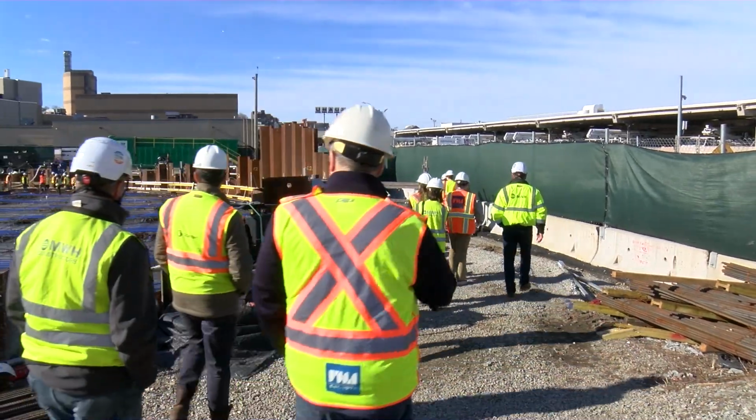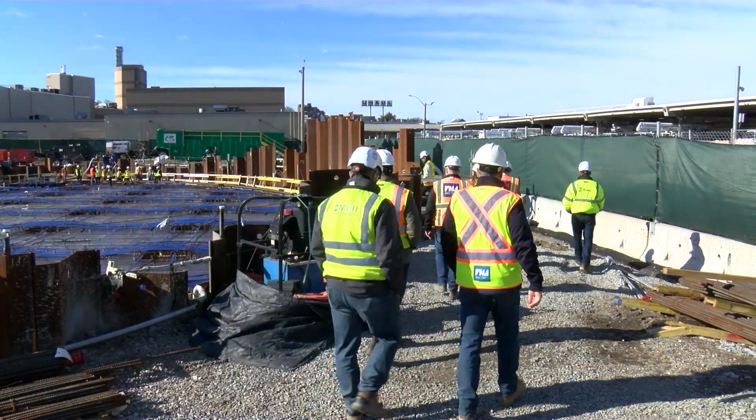We've got an excellent team out here. We're working along, and when we're finished, we will fundamentally change the way we're able to handle stormwater in the Union Square area and unlock potential to reduce flooding in that key area of the city that otherwise would not have been possible.